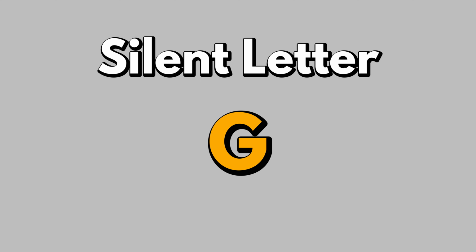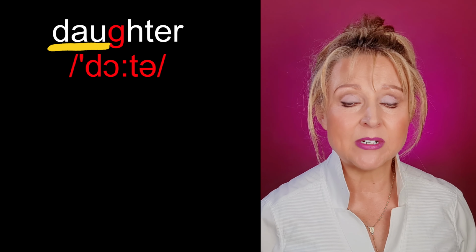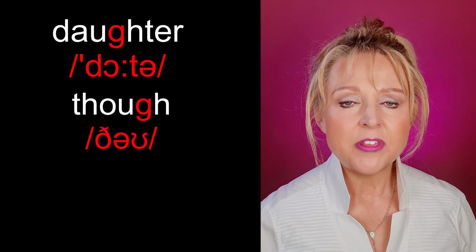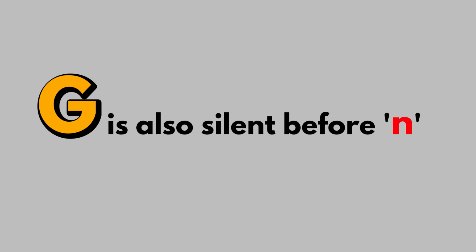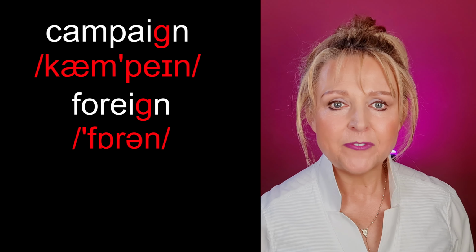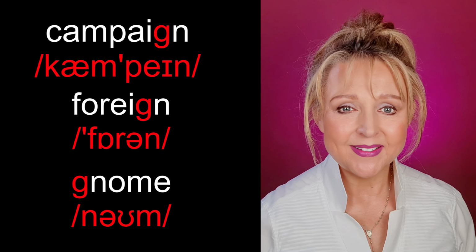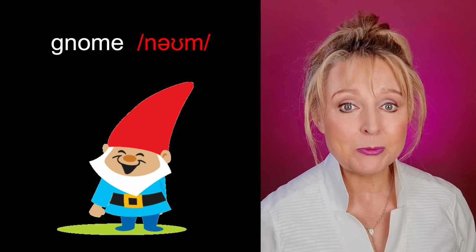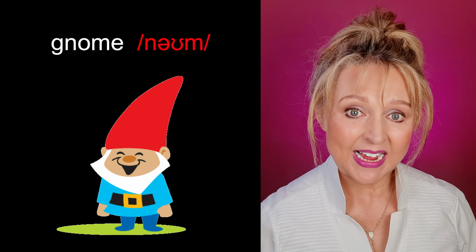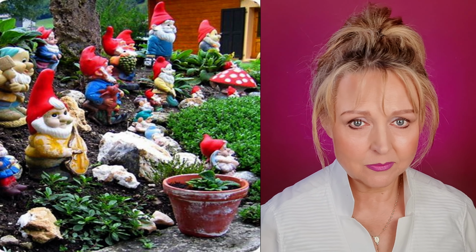G is always silent before H, like in the words daughter, with the stress on the first syllable. Though and way. And before N in these words. Campaign, with the stress on the second syllable. Campaign. Foreign, with the stress on the first syllable. Foreign. And gnome. And if you don't know this word, it's an imaginary creature that is like a tiny old man with a beard and a pointed hat. You can often see small statues of gnomes in some English gardens.